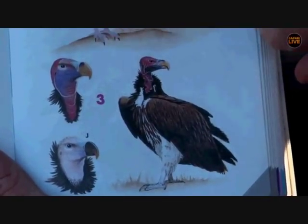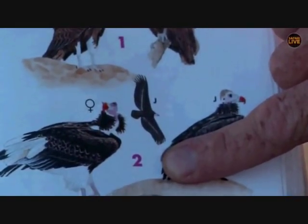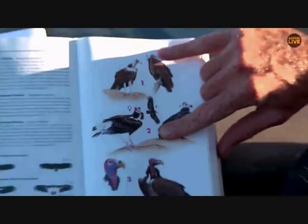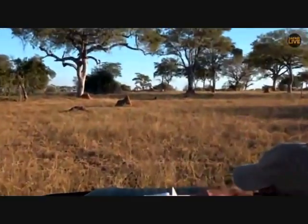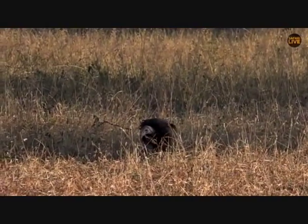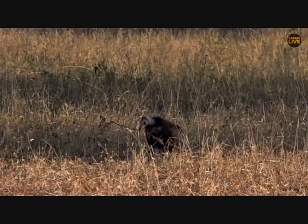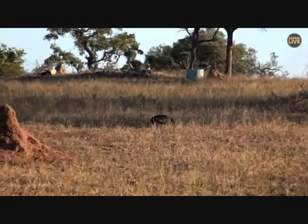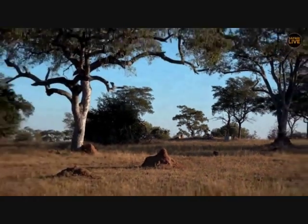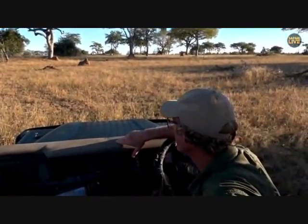We also get the white-headed and the hooded. So that's what we're seeing here, the hooded. And we might get a white-headed as well. We don't get the palm-nut vulture or the Egyptian vulture or the bearded vulture or the lammergeier. The palm-nut we do get in Kenya. Oh, very exciting. We've gone from these vultures, who are starting to have a little bit of a feed there. It seems David has found his subject for the day.